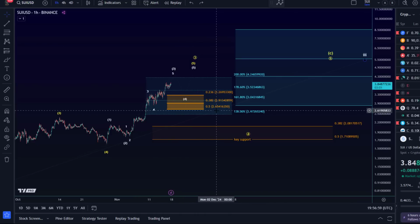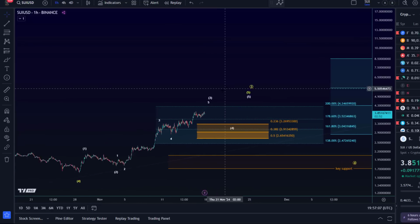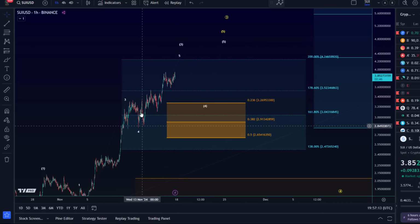Smaller degree support is between 264 and 265 and 326 for a wave 4, but there's no sign this wave 4 has started. The earliest signal would be a move below the last swing low at 357, but if you're just trading the trend here, this would be the next key level that now needs to hold, right?